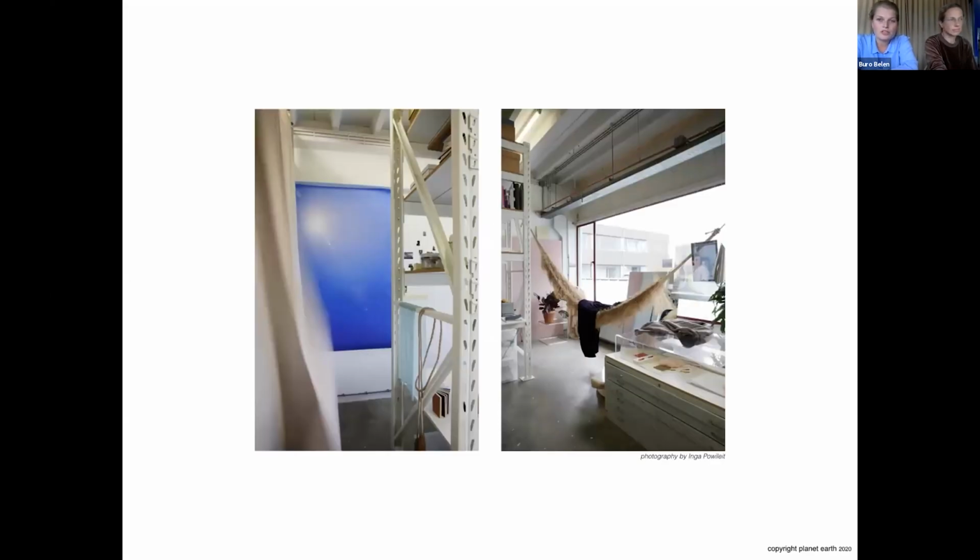Well, we are in Amsterdam. We're sitting in our studio, and this is the studio where we work from daily. We are a material research and development design studio, and our products reach from wearables to interior.